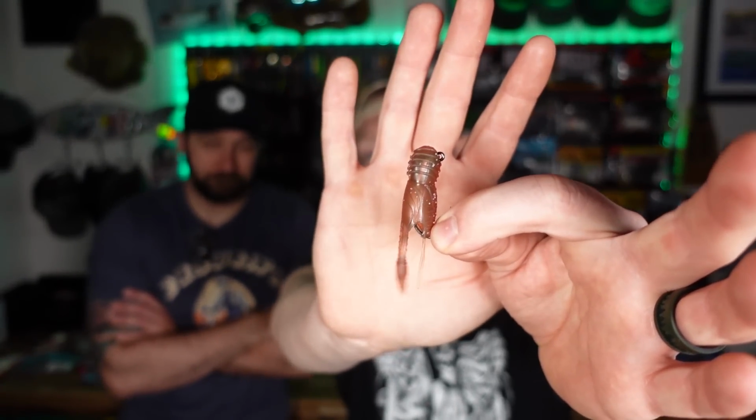So you can fish this on spinning gear for sure, but it also works on lighter baitcasting gear as well. And there's no wrong way to fish it. You can swim it, you can hop it, you can dead stick it. It's awesome. So absolutely love that one.